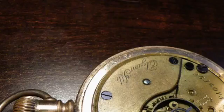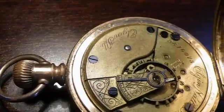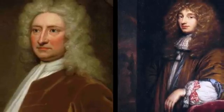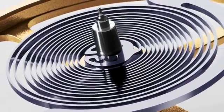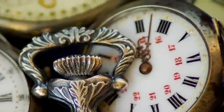As time ticked on, the watch grew in popularity and became small enough to fit in your pocket, but it was still inaccurate up to a half hour. Then, in 1657, two inventors, Robert Hooke and Christian Huygens, independently developed the balance spring, which improved the accuracy of the pocket watch to within 10 minutes of real time, so the minute hand was finally added.